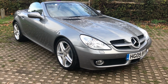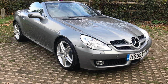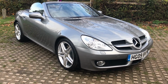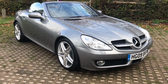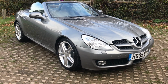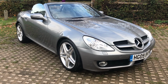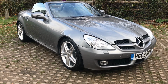The car is a 2009 on an 09 plate, has covered just 34,000 miles, is HPI clear, has had only two previous owners, with the last owner having the car since 2012, has full Mercedes-Benz service history with 11 stamps in total. Most recently, the car was serviced in August by Mercedes, where the owner spent over £1,200. It has two keys, it has the book pack, it has every single service invoice since the car was new, and it will come with a brand new MOT.